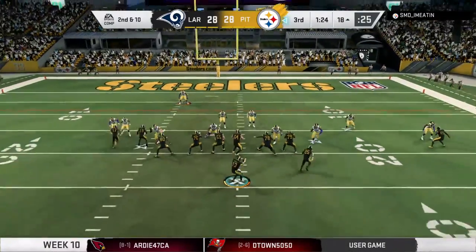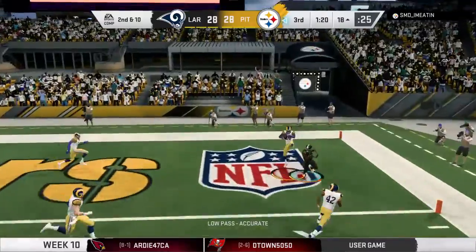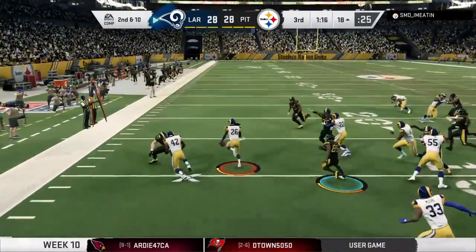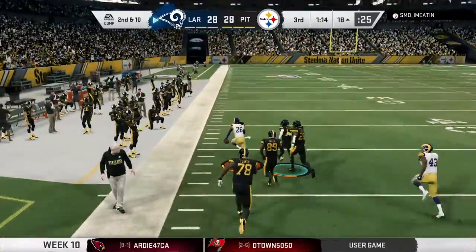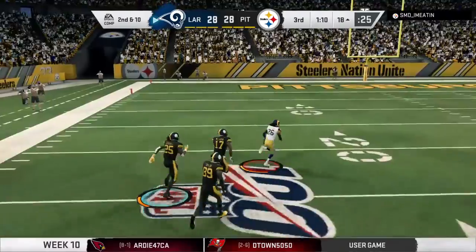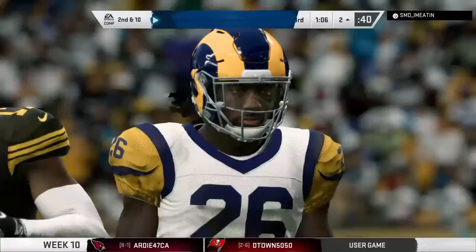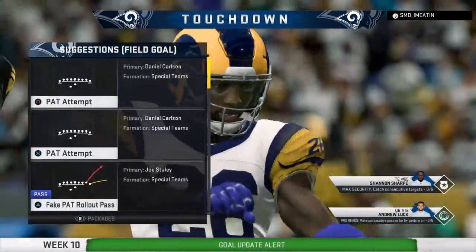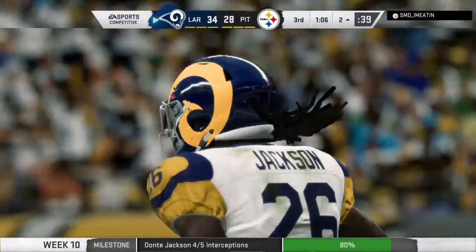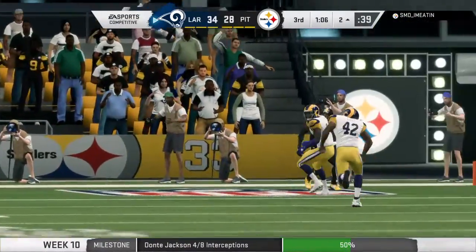Check 43. Throwing again. Warner. And this is going to be intercepted. Dante Jackson picks it. And he will score. Touchdown, LA. What you just saw there, first-round talent, second year, even more success. A pick six for a touchdown.